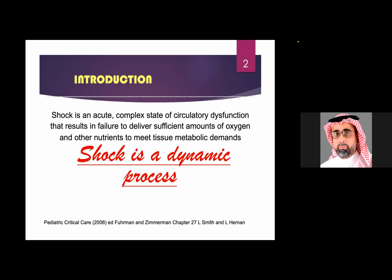It's a very complex state of circulatory dysfunction that results in failure to deliver a sufficient amount of oxygen and other nutrients to meet the tissue metabolic demand. Shock is a dynamic process, so it can change with time. So with this patient, you have to do good reassessment and evaluation, and check the vital signs frequently to be sure how the patient is progressing.